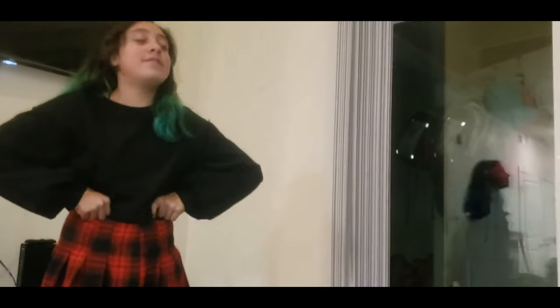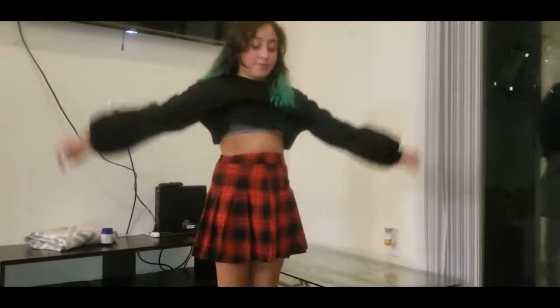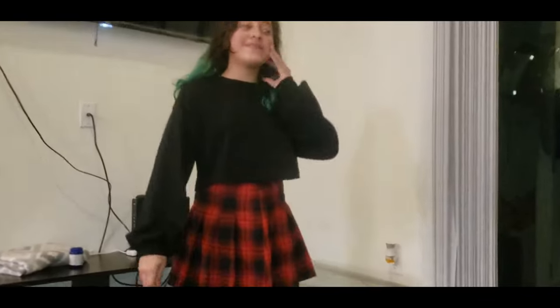They both look cute. The other one was a kind of floral one. This one is more like a crop sweater type. It's so cute though. Love it. I love it.